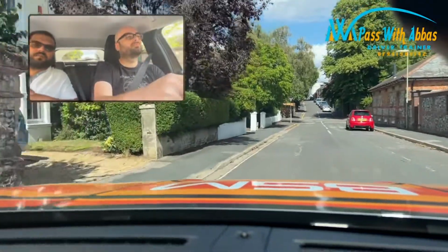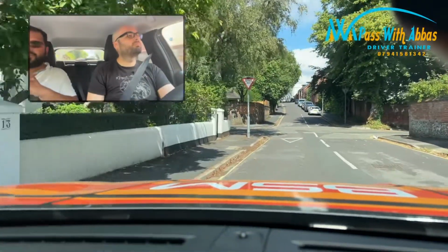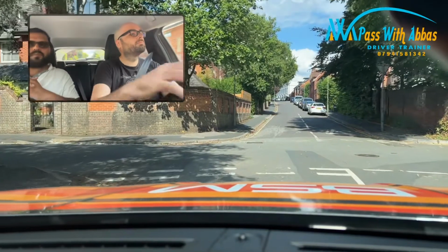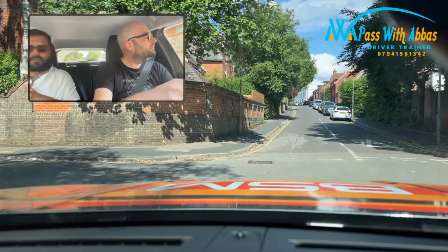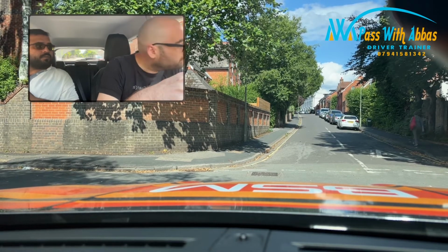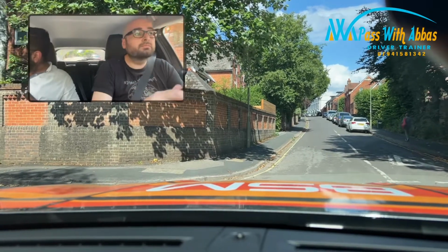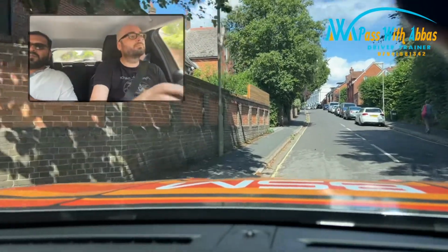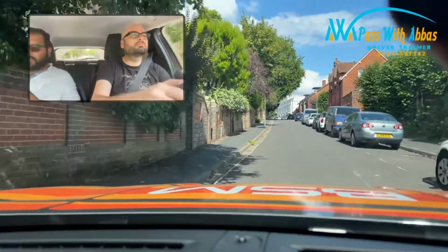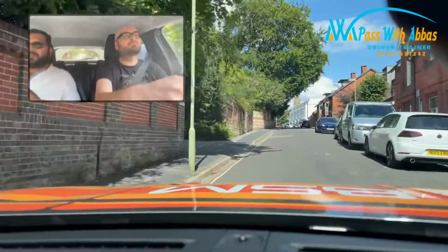We are approaching a crossroad, and he will follow the road ahead. Excellent observation, excellent use of body, especially when there were parked cars on the left side, a closed junction. Both sides are equally important. Excellent observation here. Again, once you have finished the junction, once you have settled on the new road, the way Gareth did, it is very good to check your mirrors.